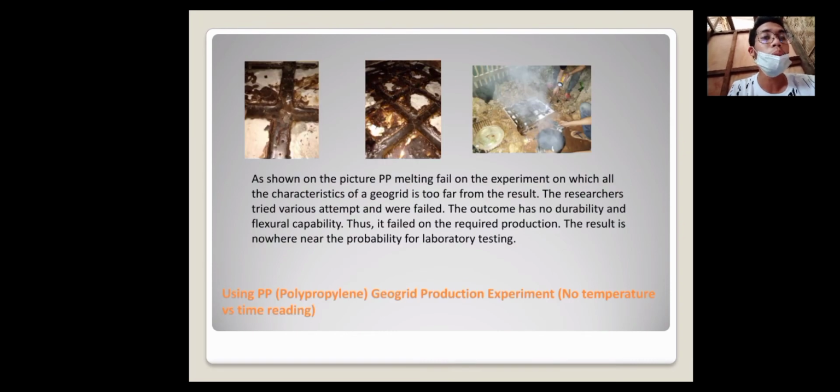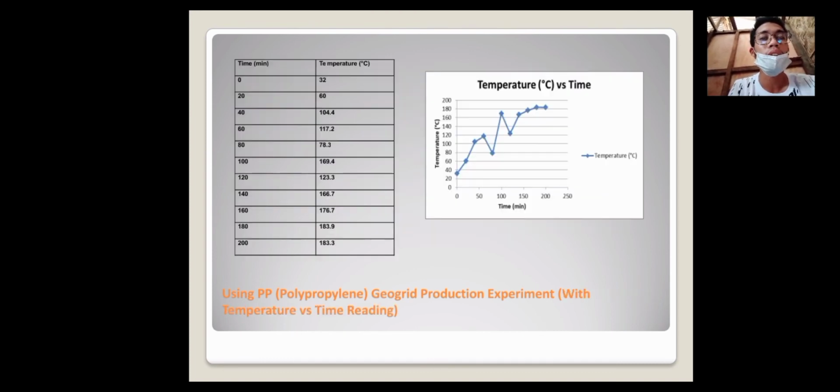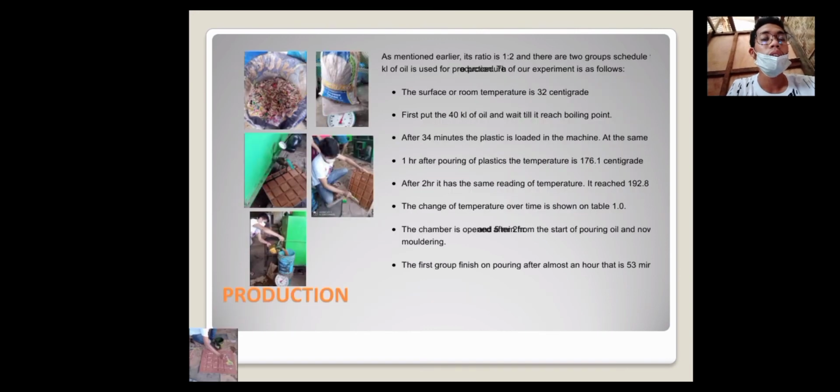So using PP geogrid production experiment, no temperature versus time reading. So as shown, the result is nowhere near the probability for laboratory testing. It's flaky. So using PP geogrid production experiment with temperature versus time reading. So the chart given is temperature versus time. Time is measured in minutes and the temperature in centigrade. The detailed production is put in the manuscript.